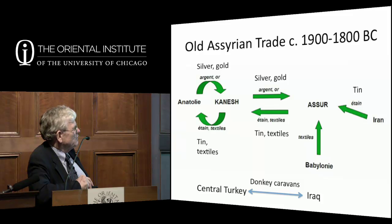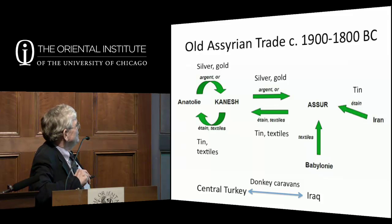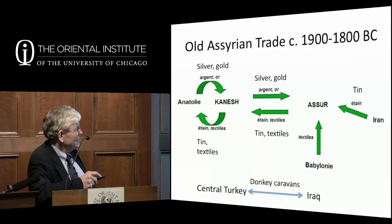And the textiles sometimes come from Babylonia, or they would also import tin from Iran. It would come to Ashur, and then from Ashur they would take it by donkey about 1,000 kilometers up to the central part of Turkey. And there they would sell it. The textiles and tin would go to the town of Kanesh. From Kanesh they also set up an internal trade where they would trade with other little kingdoms within Turkey. And they would be trading for the same things. What they want is gold or silver. And the gold or silver would go back to Ashur. So the trade worked that way. And this was happening for about 200 years at about that time.